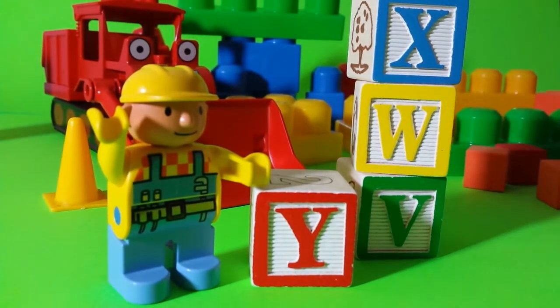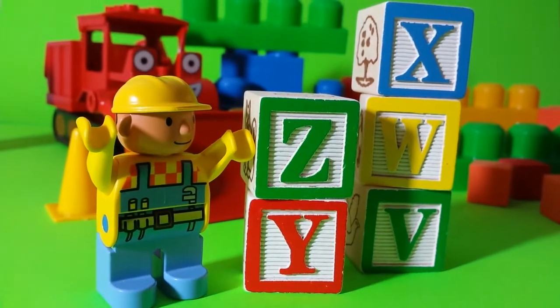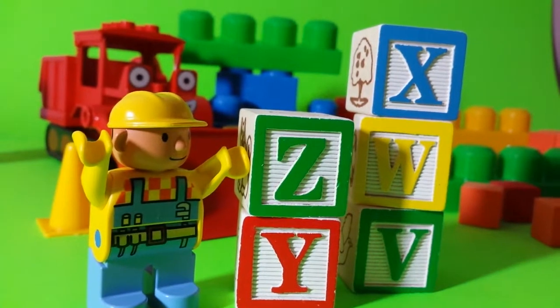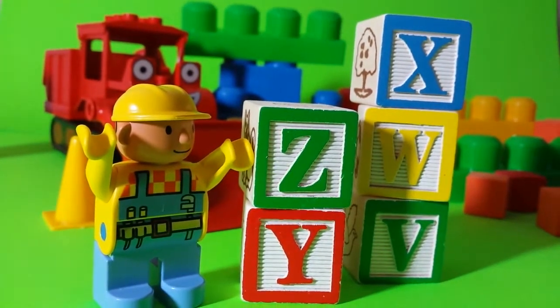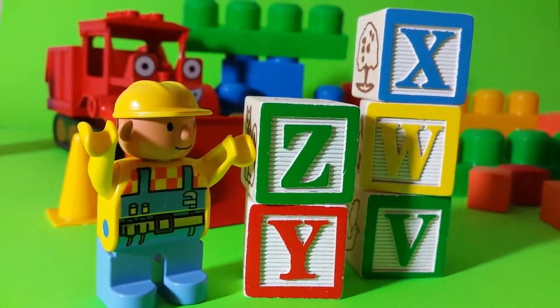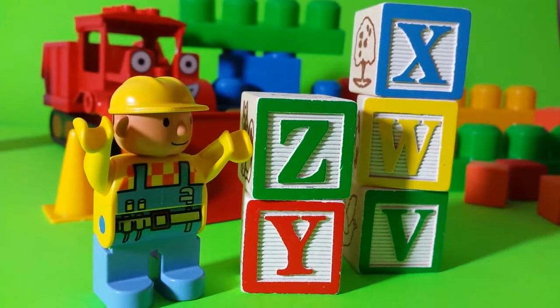And what is the last letter? That's right, the letter Z finishes the alphabet. That's the last letter in the alphabet. Do you see the green Z? The Z makes the sound of Z, Z, zoo. Have you ever been to a zoo? That's where they have all kinds of animals.